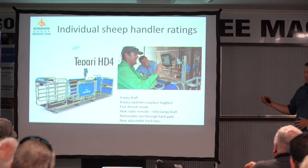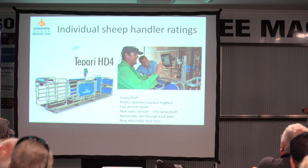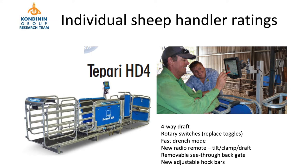Tapari HC4, now, strictly speaking, we're talking more about draft here, but I just wanted to make a point that I mentioned before about the toggles. These guys have gone to rotary switches because I think they're a little bit more simple to use. There's a fast drench mode. There's a new radio remote, so you can control the handler from down the back.